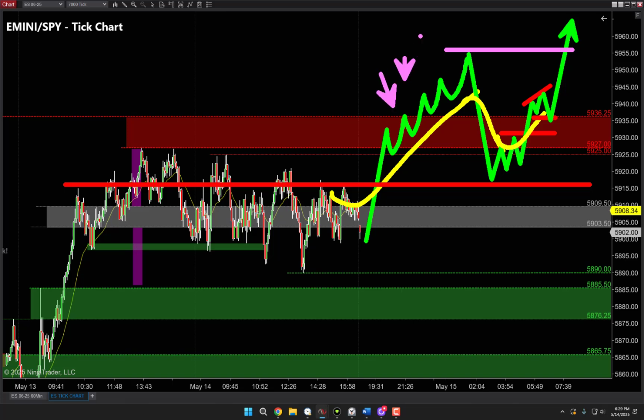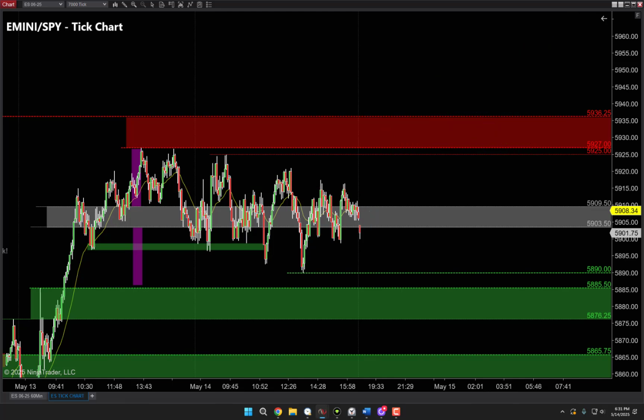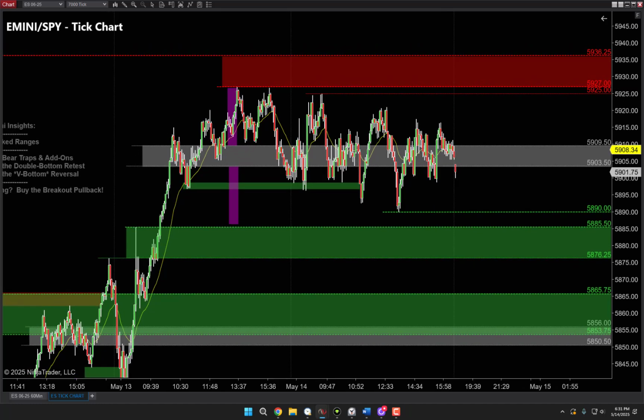Very important, right? Very important. And then that will signal the breakout pullback. Look left, find some prior highs, bear trap, add on, targets, leave a runner, and you're good to go. That's the S&P. Those are the ranges on the S&P.